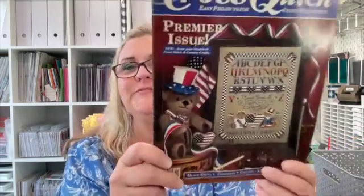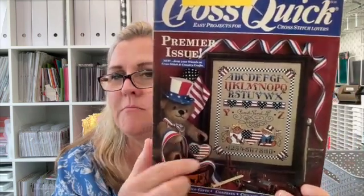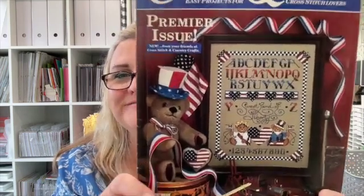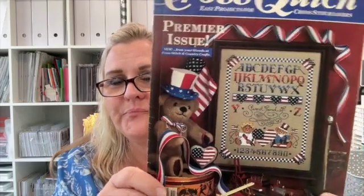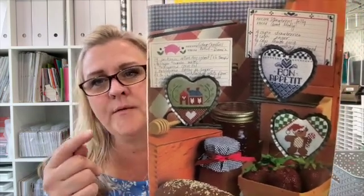So this is the premiere issue of Cross Quick, easy projects for cross stitch lovers. And it was printed in August, September of 1988. I'm going to tell you right now, I think this is why my mom bought it. She's very patriotic and she loved the bears. It is a really cute sampler. Let's see if I can find a couple other projects in here. Bon Appetit. It looks like these were finished in a tart tin and then made into a recipe card holder. Really cute.